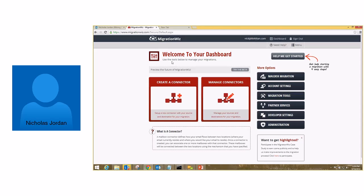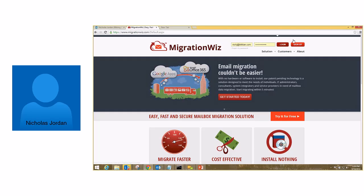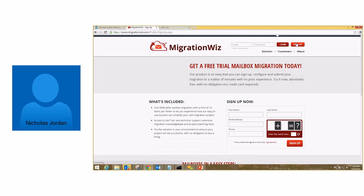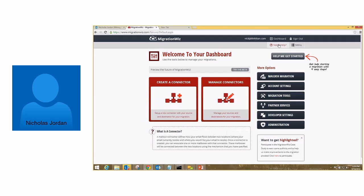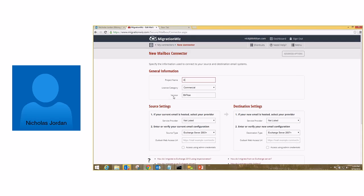So migrationwiz.com, it's free to create. There's no obligation. We don't need a credit card. All we need is a first name, last name, email address, and phone number, and an agreement to our user agreement, and we're good to go. And when you get started, the first thing you're going to do is create a connector, and a connector means where email is today and where we want it to be tomorrow.